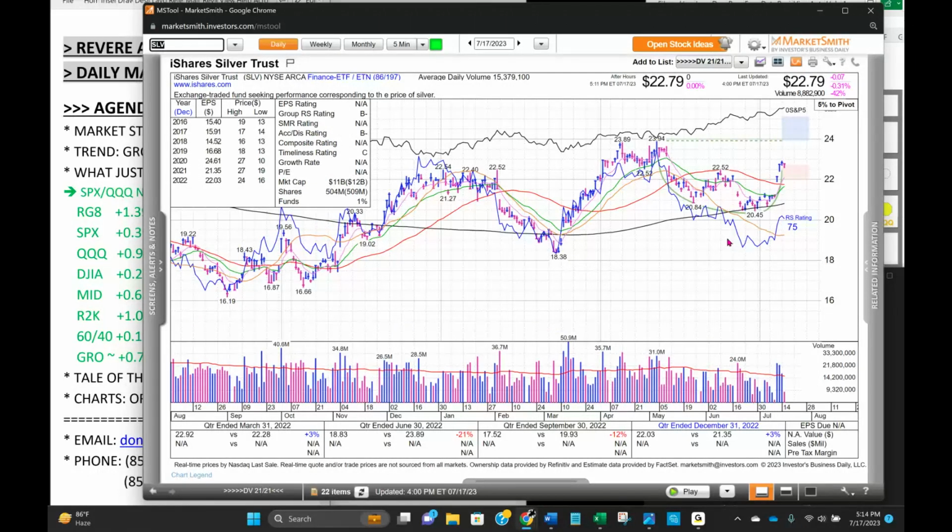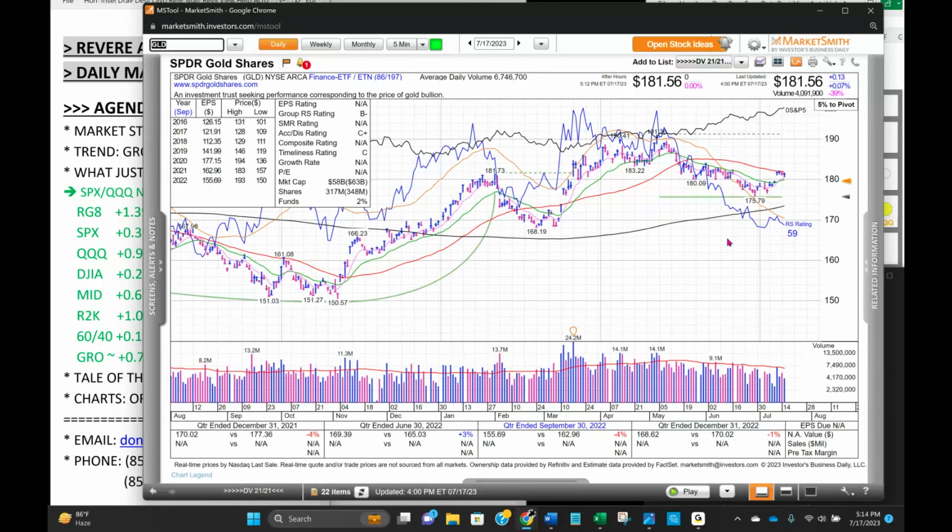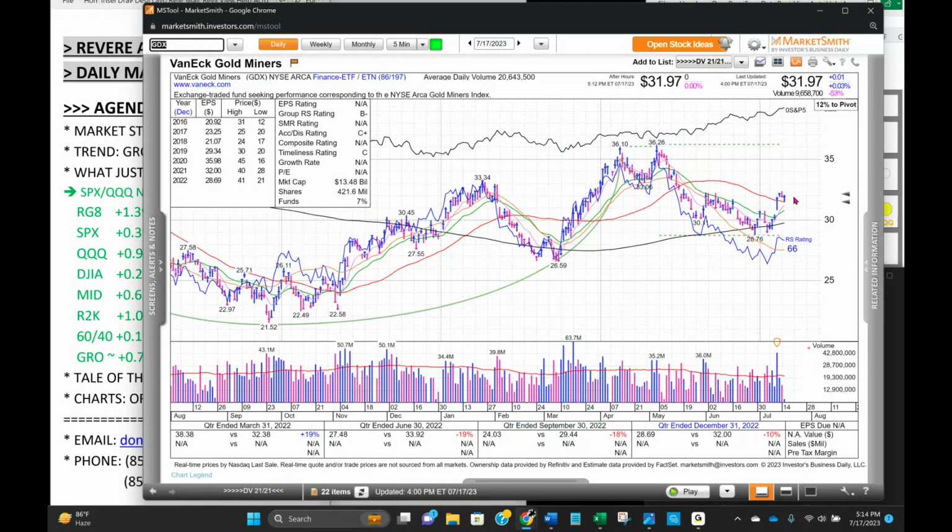Silver down, but at the high of the range. GLD just barely making a gain. What gold bulls are looking for here is this declining 50-day moving average acting as resistance. They want it to transform from this bull flag into a breakout above that 50-day moving average. Gold stocks just barely positive today, bounced off this declining 50-day moving average.